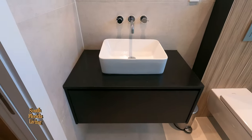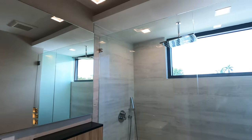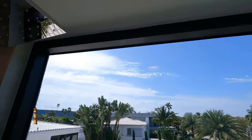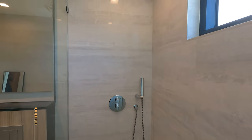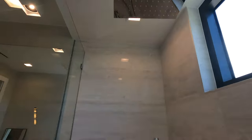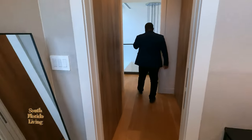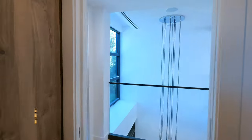Look at that. Floated vanity, vessel sink. Beautiful, frameless. Shower with that stained glass that's leading into the bedroom. And I like the fact they got this window here. You don't have to obscure it. They're not gonna see it. Even if you're 7 feet tall, they're just seeing your head, right? And they got the linear drains there, which is like the norm in this type of caliber home.